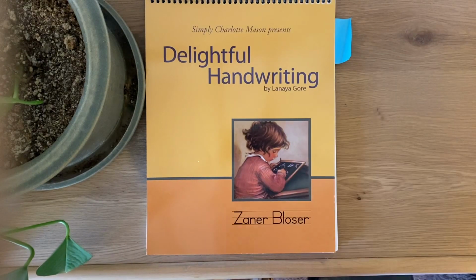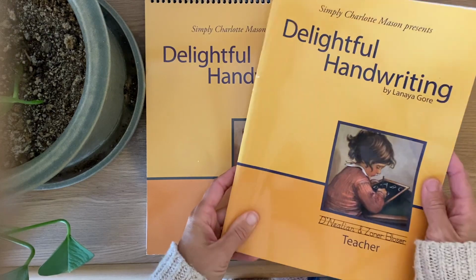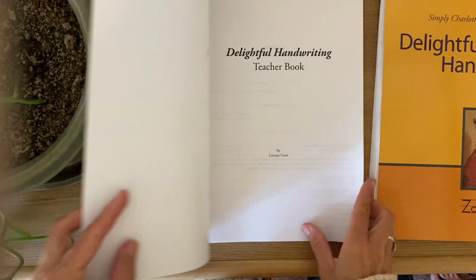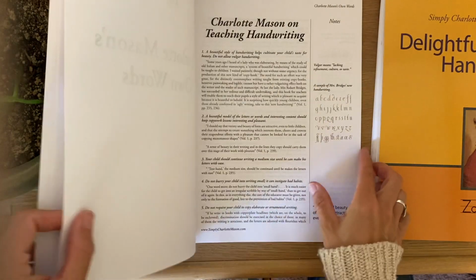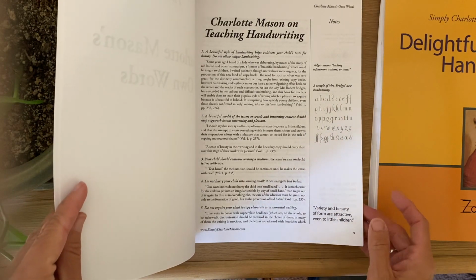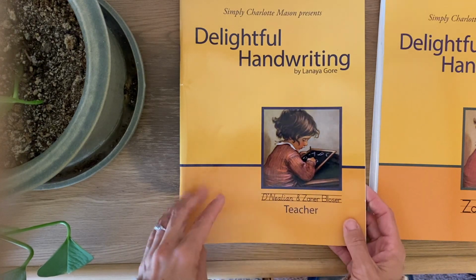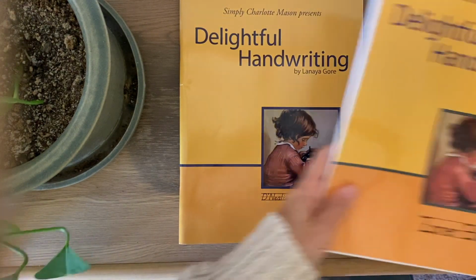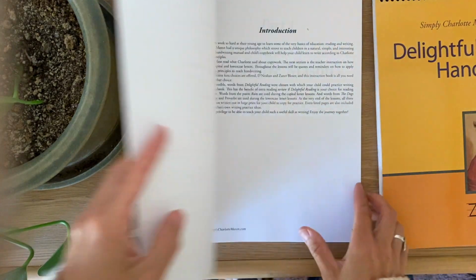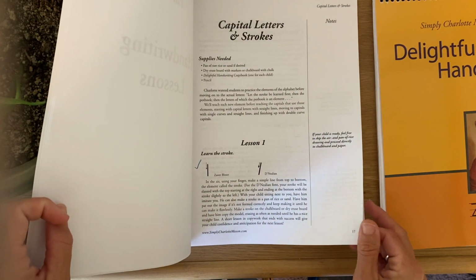Okay, so here's the delightful handwriting that we are pretty bored by. I haven't used this teacher guide at all. It kind of goes over the correct style of how to write these letters, which we got the Denalian, and okay, so we got the Zaner-Bloser. I don't know, which is a style of writing. We definitely are not doing that. Poppy's just writing however she wants to.